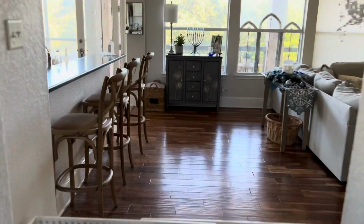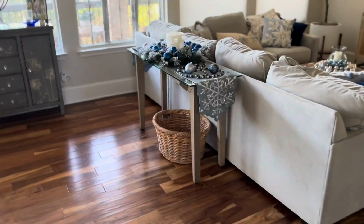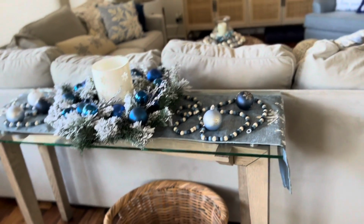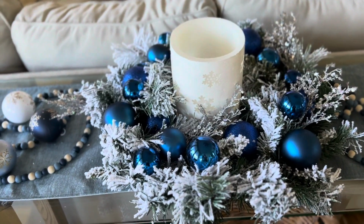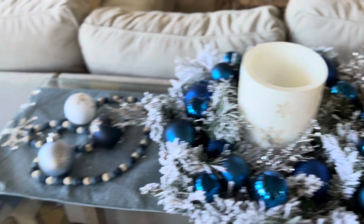Then moving into the back of the house, family room, kitchen, breakfast room. This is new. This is a new sofa table, another one of those runners from Big Lots. And this is just a wreath that we found at the store called At Home, and then I stuck an old fake candle in there.